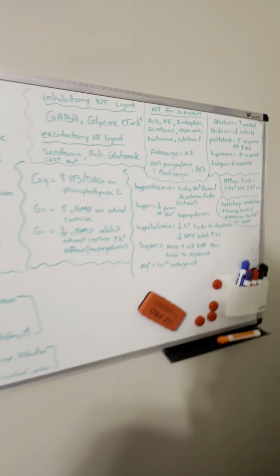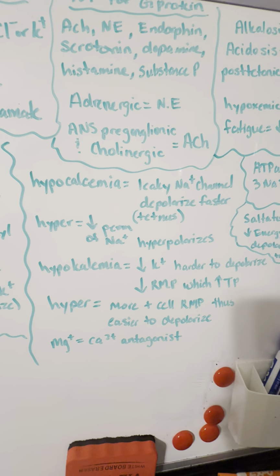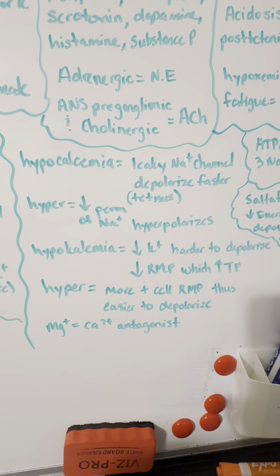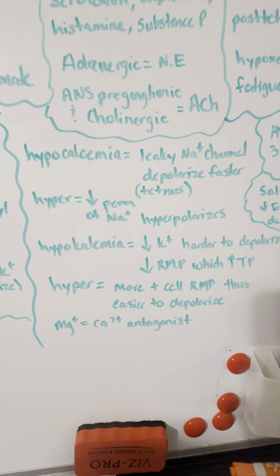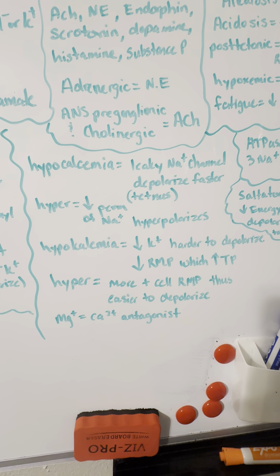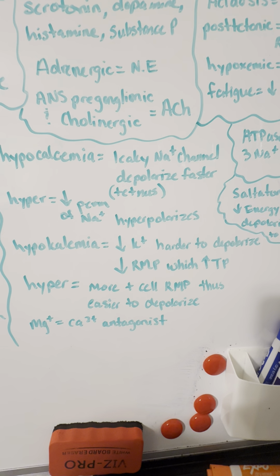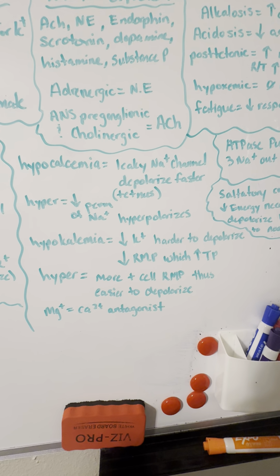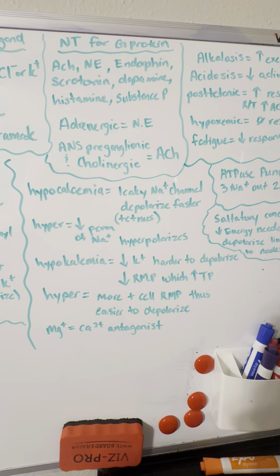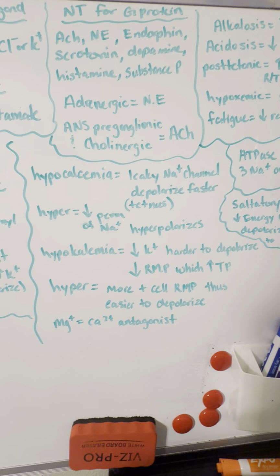Let's start with maybe how different ion concentrations can affect neurotransmitter release. So neurotransmitter release doesn't happen unless calcium enters the cell. It's calcium dependent. So if you have hypocalcemia, calcium is what regulates your sodium ion channels, and if you're low on calcium, your sodium channels are going to be leaky. If you have this positive ion floating around, it's going to depolarize your cell faster and create an action potential. This is how we get tetanus and sustained muscle contraction, so we don't want that. So that's why we always try to give intracellular calcium, and we give it slow.